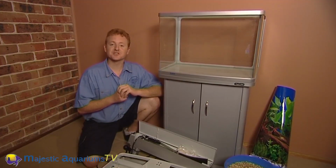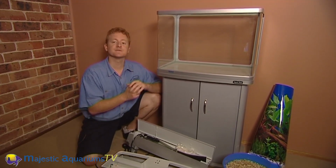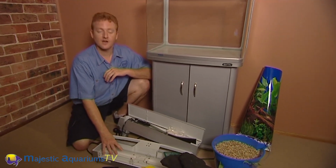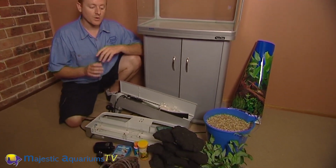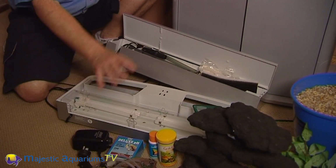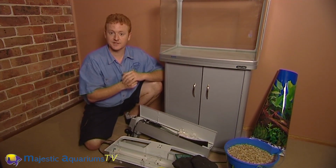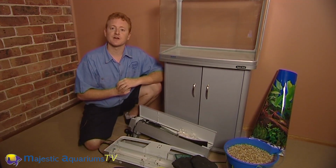What we're going to do now is show you completely how to set up a medium-sized aquarium such as this one. This is one of the all-in-one models, so it's got lights and filters built into it. We're also going to add an air pump to it, put some gravel, put a background on the back of the aquarium, and then fit it with the decorations, so then we're ready for our fish.